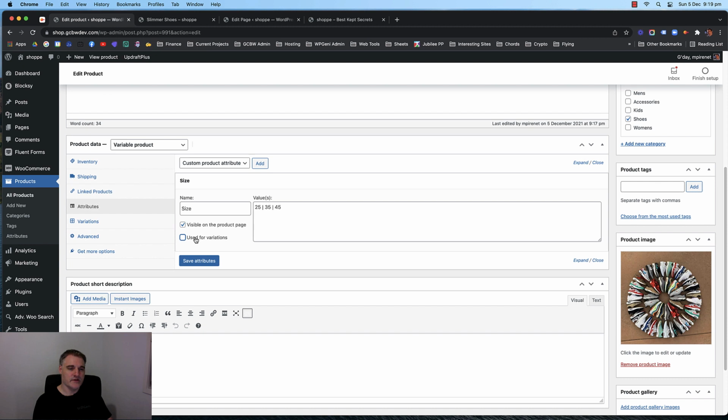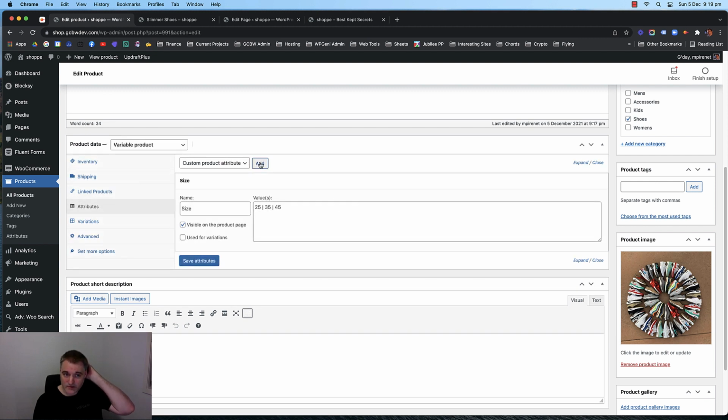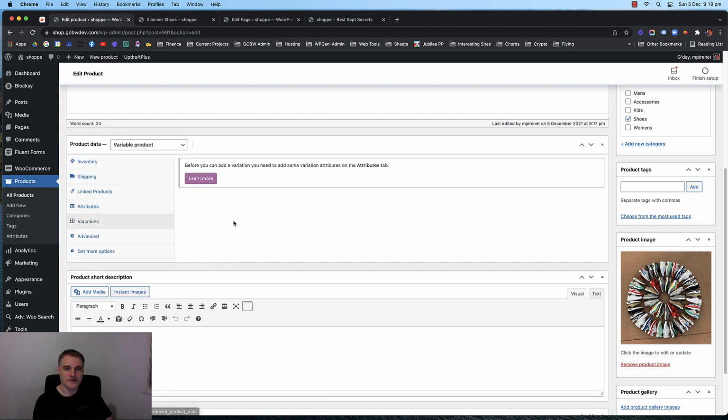We won't use them for variations just yet. So we'll just save that. So we've got the size. Now we want color. We're going to add a new one, and this one is going to be called color. Color spelt in European language. Red, white, black, pink, something like that. Okay, and maybe something like that. Save the attributes, and then we'll go into our variations.